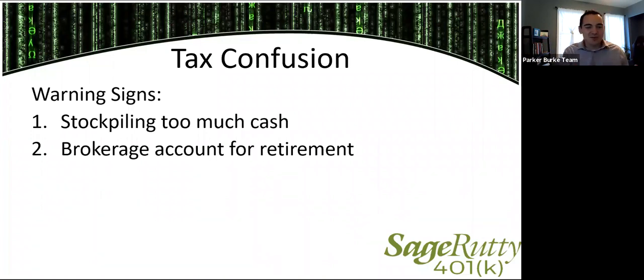Versus if you did it in the 401k, it's growing tax deferred rather than showing up on your tax return every year. Or if you do the Roth 401k, it's growing completely tax free. If you're saving for retirement, there's tax efficient ways to go about it.